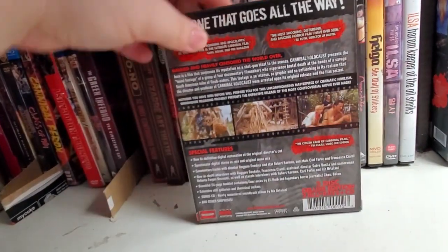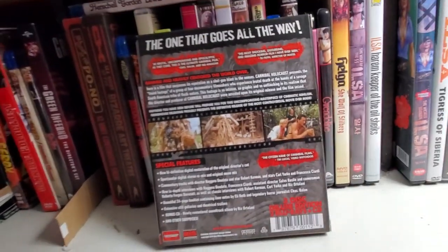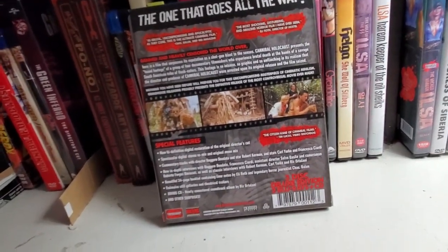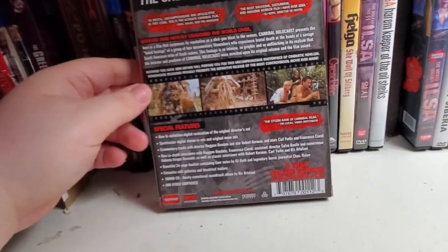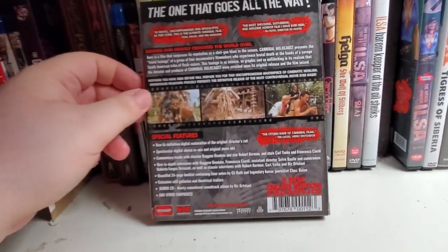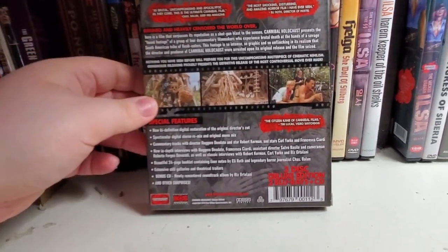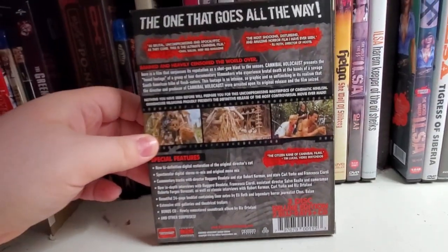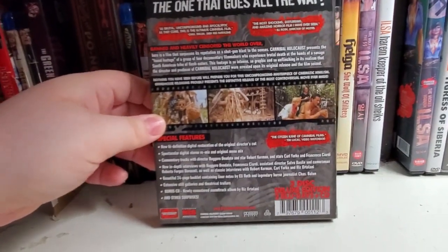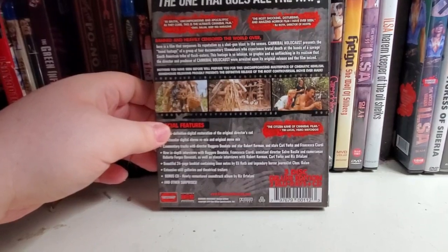I can't handle the animal cruelty anymore. I watch the animal cruelty free version if I watch this film. The last time I watched it, I watched that version, and that's the version I'm going to stick with from now on, because it's still a legitimately super disturbing and graphic and amazing film without all of that unnecessary stuff.